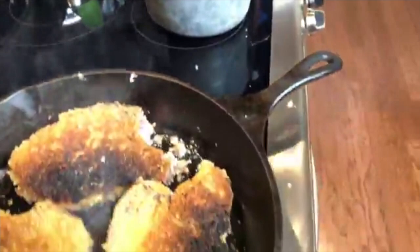We're done for a second. So what we're going to do is we're going to let that sear off. You want to come over. We're going to let that sear off, and we're going to put those in the oven.